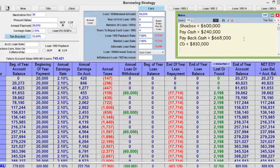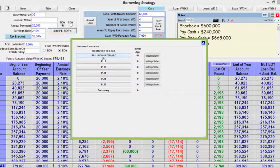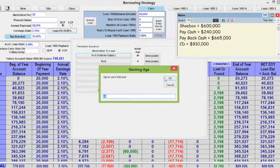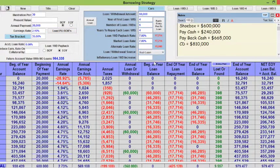So let's do that. Let's say the policy had a loan rate of 6%. Go ahead and put the 6% there, load it in the current contract that we have of one of our actual clients, and let's look at those rates of return. Let's now change it from account cash to account loan, so that we can see we made a jump up to $980,000.